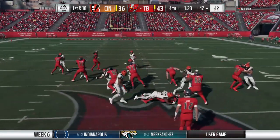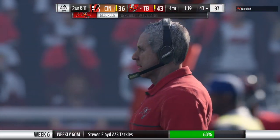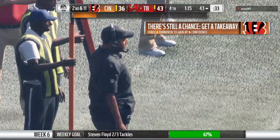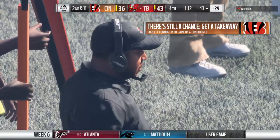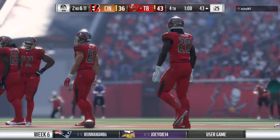Another tote for Gordon. He's been busy this afternoon. And maybe a measure of revenge there. He's had his way in this one, but this time they get him behind the line. Hey, a lot of points have been scored in this game, but what a nice play by the defense, stepping up on that one. Maybe they'll get things going in their direction after a play like that.